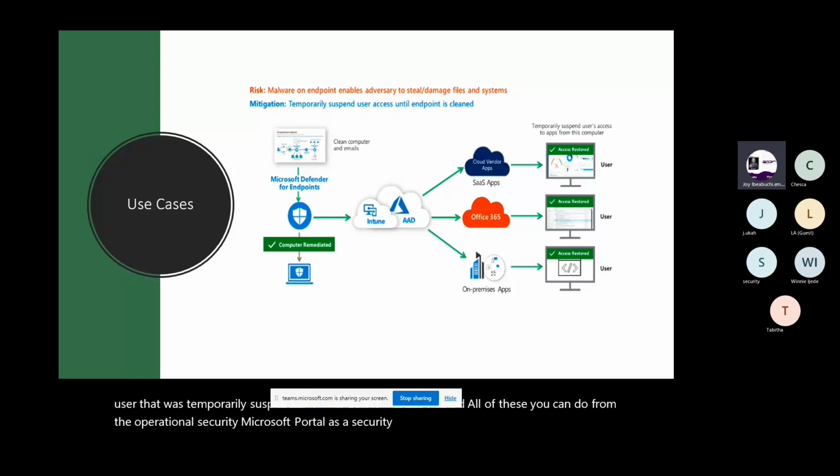So you can imagine that your work as a security person becomes much easier just because you have the right interface and the right platform to work with.